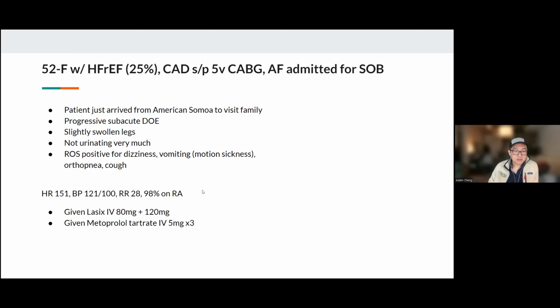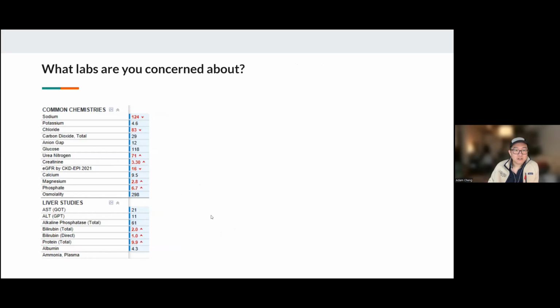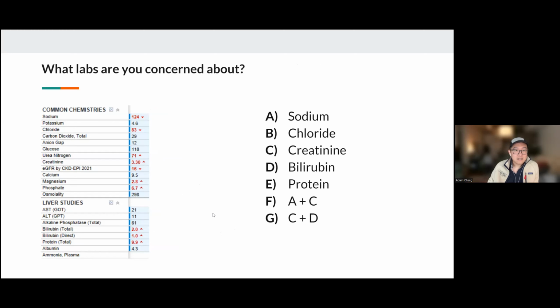In the ED, she's pretty tachycardic. Blood pressure is 120 over 100, respiratory rate 28, and breathing well on room air. She's given some Lasix and some metoprolol, and then afterwards her heart rate improves a little bit. This is the sign out you get from the ED, and then as you're checking her labs, these are her labs. So she has a sodium of 124, creatinine of 3.3, bili of 2, and protein of 9.9. So just to see if the polls are working, what labs are you concerned about in this patient?